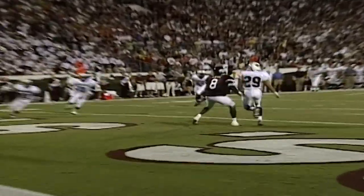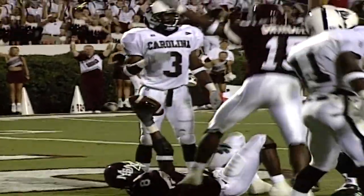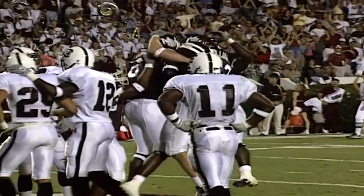John, is that what you saw? He released from him, stepped up, left Kelvin wide open. Steve, that's exactly what happened. I don't know what the defender was thinking about, but he was running step to step with Kelvin Love and got in the end zone and just came back toward the goal line.